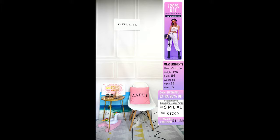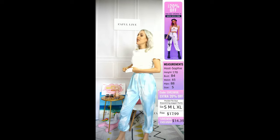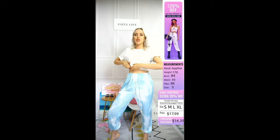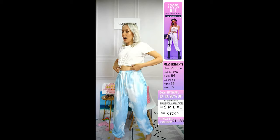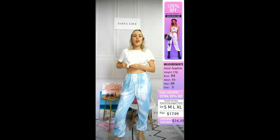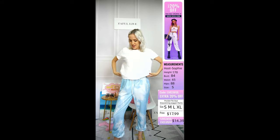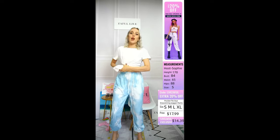Okay, we are coming back. So this next one, I'm just gonna tie my t-shirt up in a knot to give you a better view of the shorts, and it also gives you an idea of how you maybe want to style it, maybe not that high. I definitely need to iron my t-shirt. It was a long Monday, let's just put it that way.